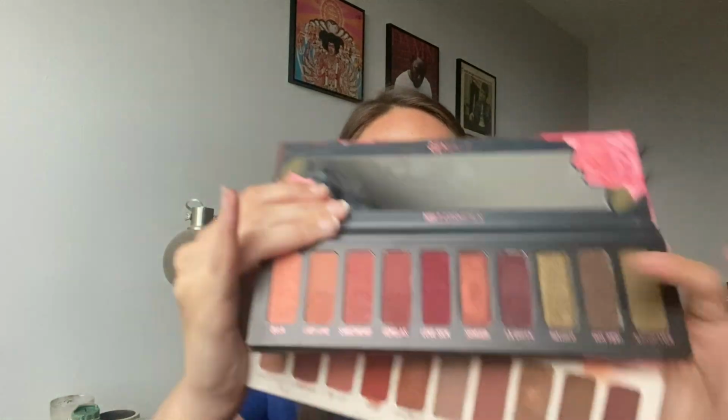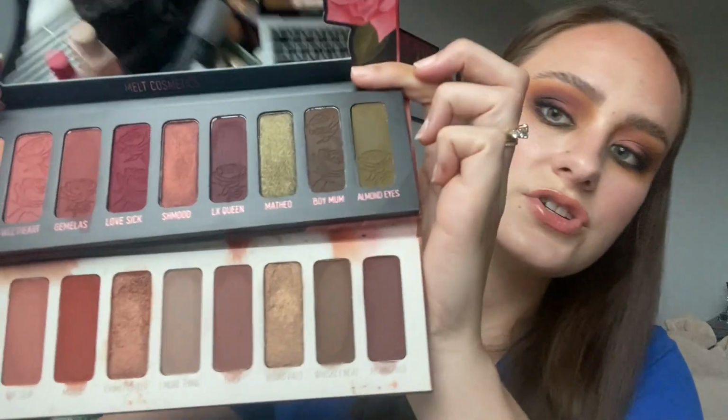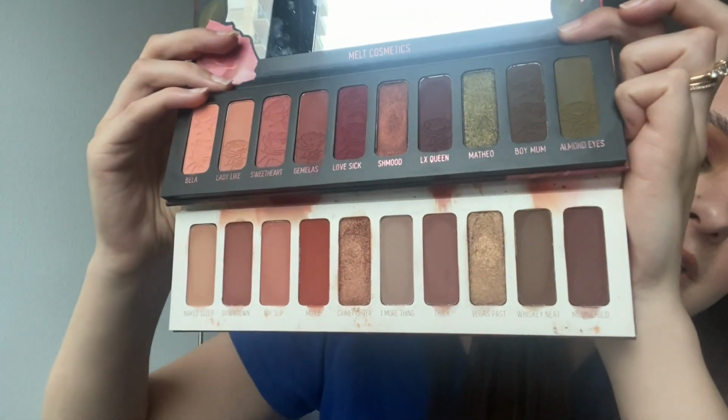I really enjoy this palette, and I'm so glad to have added it to my collection, especially even though I also own this 27 palette. You saw the side-by-side swatches. Now let me again compare. I don't personally find there to be any shade for shade dupes, but it's a good complement.